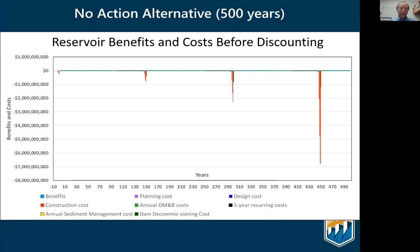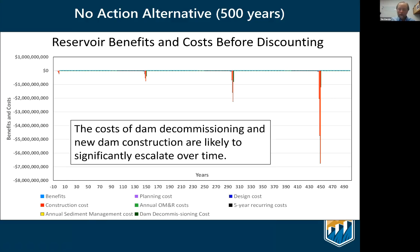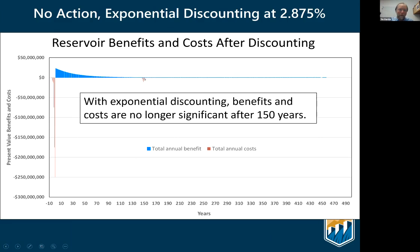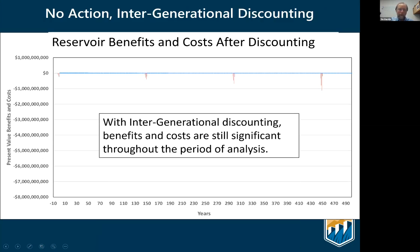And so just to show why this matters, here we're looking at long time scales, so 10 years, 150 years, 300, all the way up to 500 years. And we're looking at a stream of benefits and costs for a reservoir. So on the top here are those benefits, and these are the costs of initially building the dam and having to rebuild it, decommission, rebuild it, decommission. If we apply an exponential discount rate to all this, so this is kind of where we are presently with a lot of dams. But if we apply the discounting, we see that really nothing matters at a 2.875% rate. After 150 years, none of the cost and benefits really matter because we're so heavily weighting the present. If we were to apply an intergenerational discounting method, now you can see that the future costs and benefits still do matter.